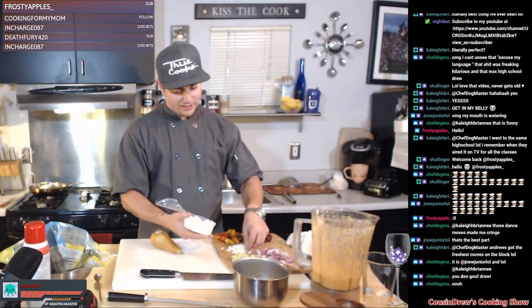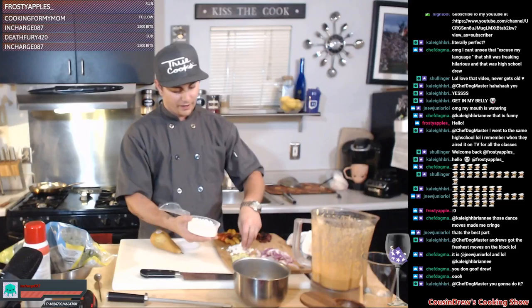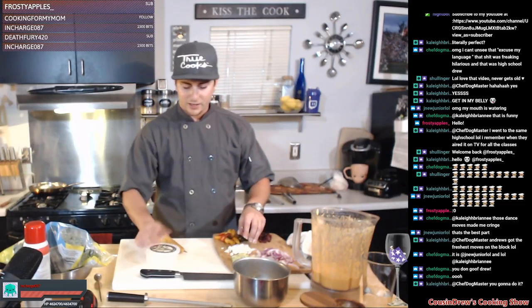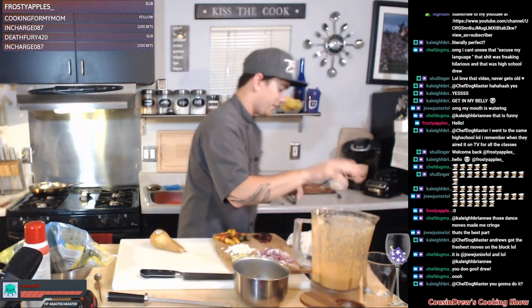I'm not a big goat cheese guy, but with this salad and salads like this, especially with kale, I tend to enjoy it. So you gotta find the right things to eat it with, ingredients that you're not so happy with, and I'm telling you, you'll learn to like them.